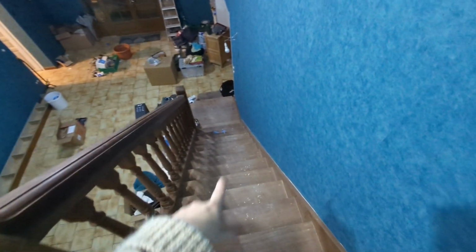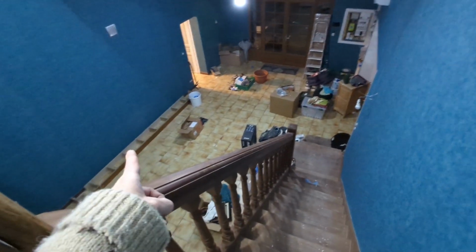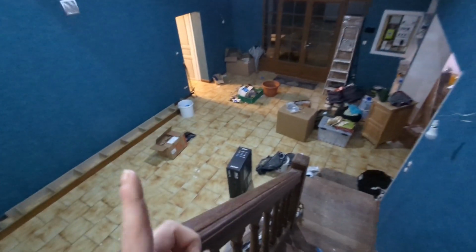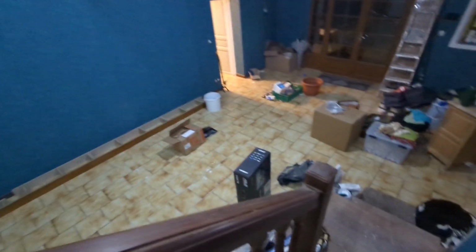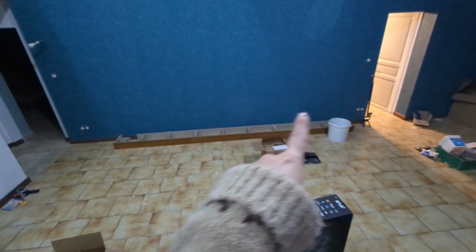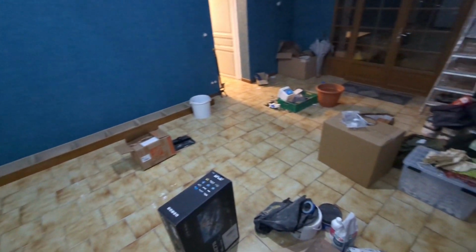We cleaned up the staircase here. It's hard to tell because they keep getting dirty, but we did clean it up. The cabinets have not arrived yet, but they're supposed to arrive tomorrow. So fingers crossed they actually show up, and you'll be able to see those next week.